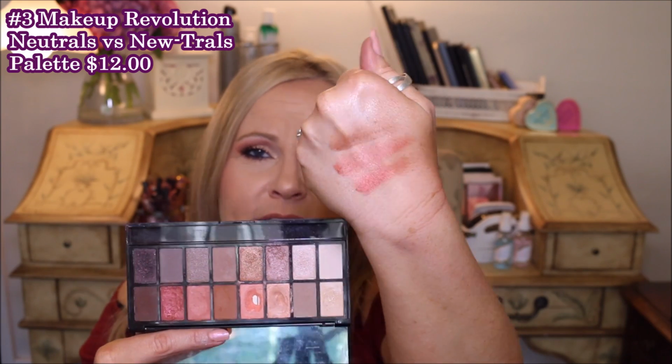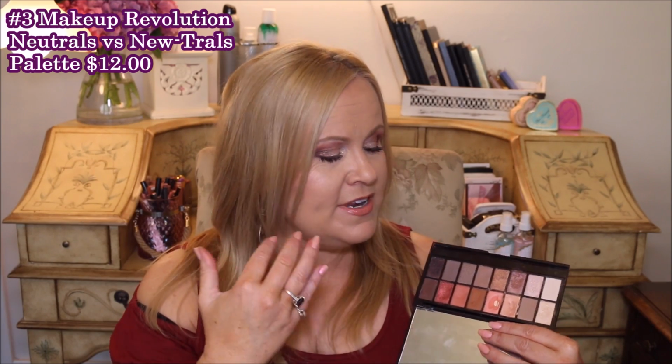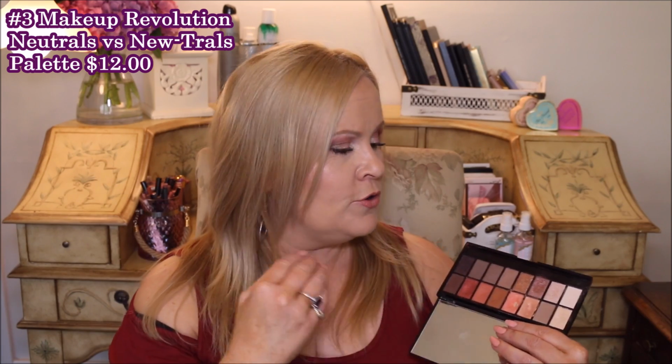I really do love this palette. It has the warmness to it, but it also has some coolness to it. Has a big mirror. Makeup Revolution does great packaging. It is plastic, but it is not cheap. I have never had any of these shadows break. I have never had them not be able to blend out and just make an absolutely gorgeous look. So I love this palette. I reach for it all the time. I'm gonna buy backups of it because I want to always have it. So that is one of my very, very favorites.